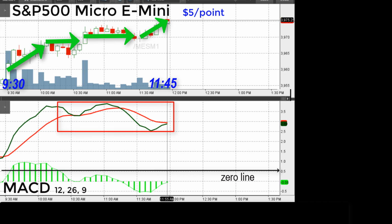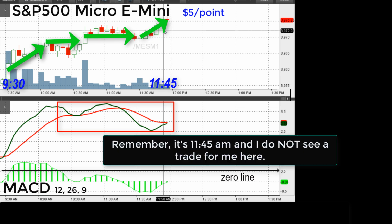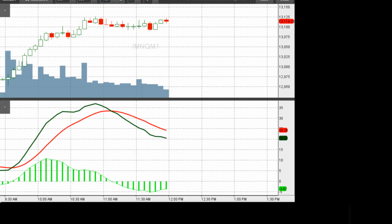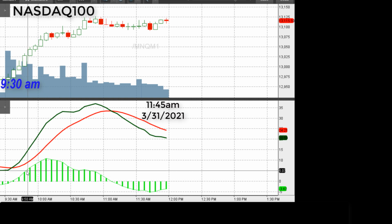But again, look at the MACD lines below. They're in and out of each other. They're weaving in and out, that green and red line down there. And when that happens, the MACD is just telling you very plainly there's no real directional strong trend in the market. Now flip over to the NASDAQ100.